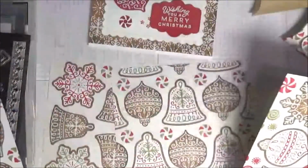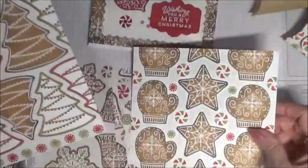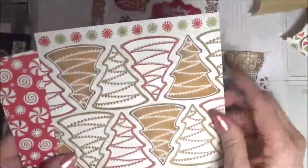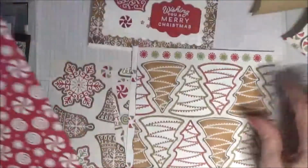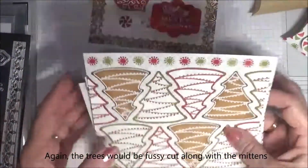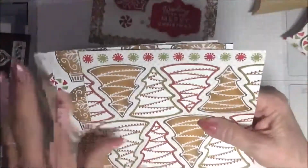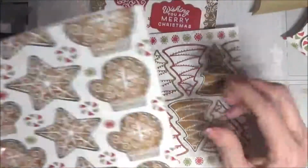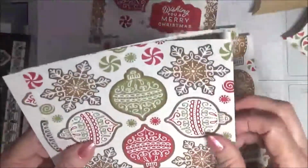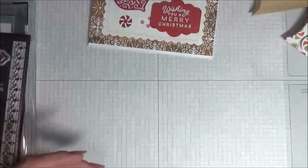So they actually look like a cookie, I think, with a little brown around the edge. And then the trees, of course, I said you would die cut those. But you've got so many different selections that you can use. I've not counted how many different cookies that you can cut up. I'm just going to call them cookies because that's what they look like. But I don't know how many you can get from the whole pack of paper. And then they have this beautiful gingerbread pattern background too.